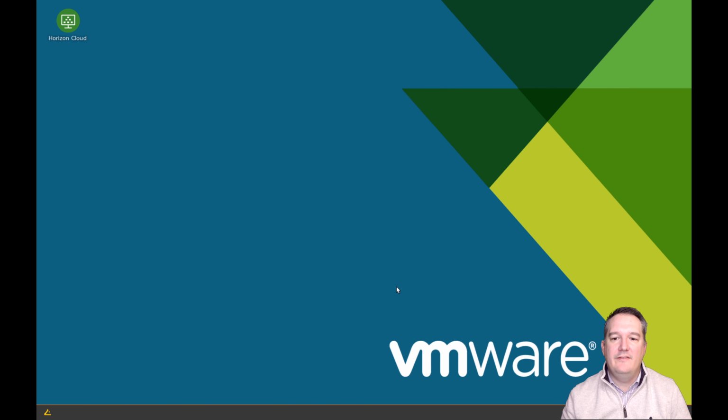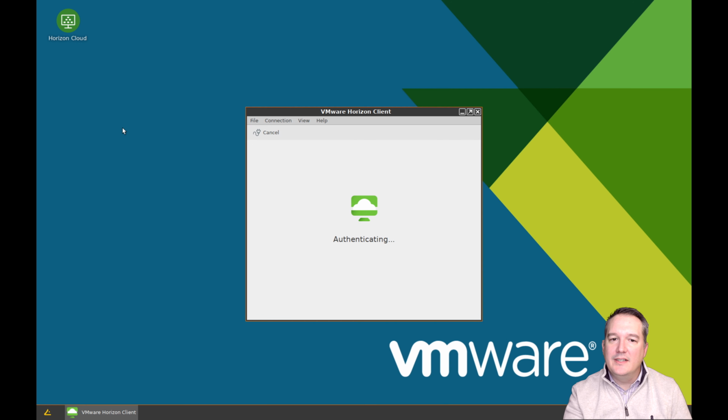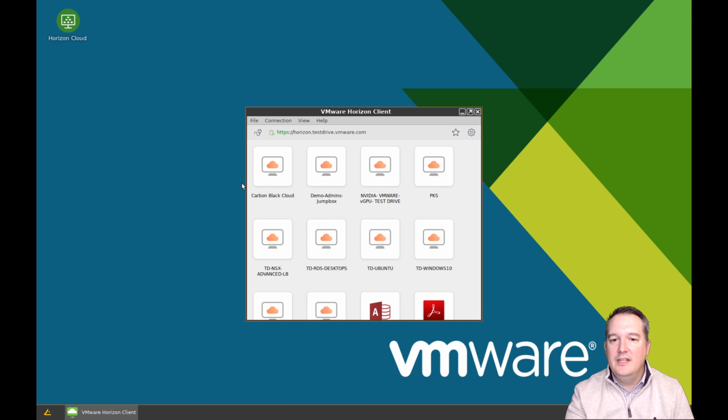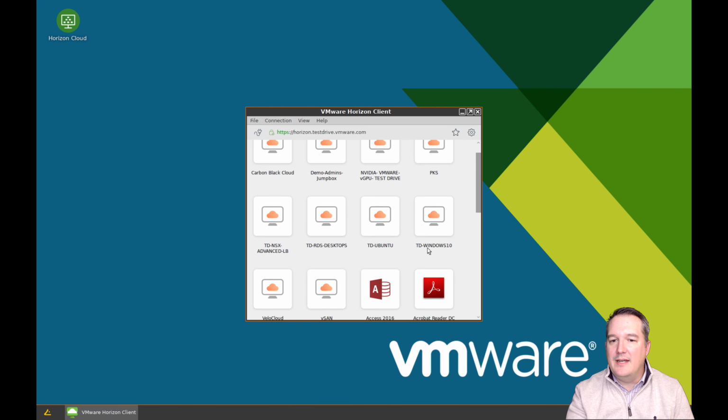And you can see now I've done a nice visualization change by changing the background, and I now have a desktop icon for my Horizon client. If I double click on this, you'll see that it automatically authenticates me with the credentials in the configuration, and I can launch my apps and desktops from here.